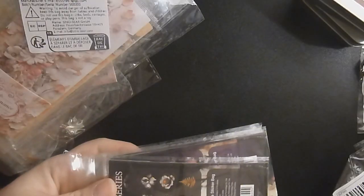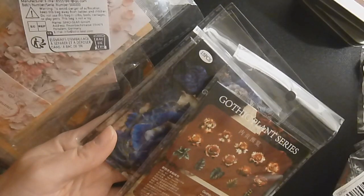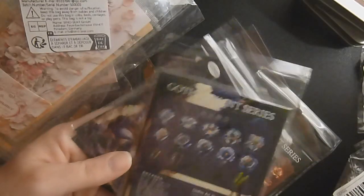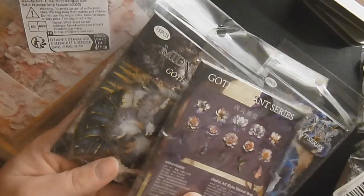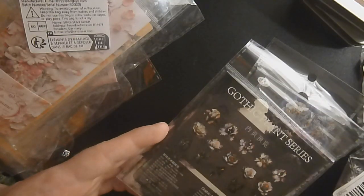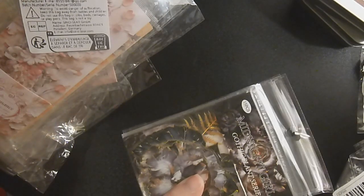Like I said earlier, I like to have some flower stickers on hand. This is called the Gothic Plant series. Got some very cool flowers, some foliage. These are blue ones. These are purpley ones. And then we got some black ones, because it wouldn't be a Gothic plant series without some blackened flowers, now would it? And again, these will come in perfect for my Elemental School series and the Vampire series. These I picked up because I thought they were just a really cute texture to add.